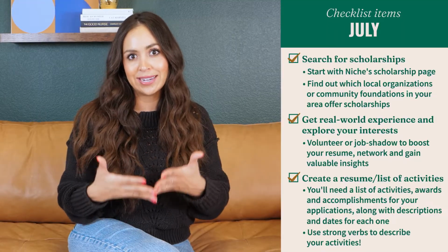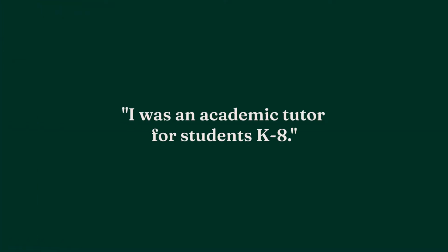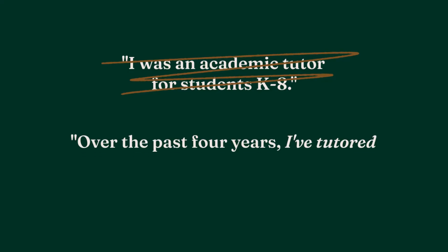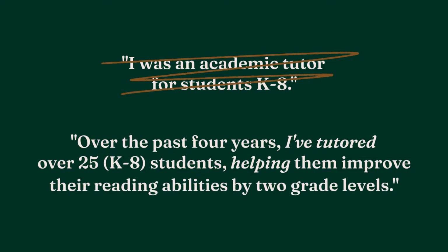If you choose to write out your blurbs, make sure to describe the activity in an action-oriented way with strong verbs. For example, instead of saying, "I was an academic tutor for students K through 8," you can say something like, "Over the past 4 years, I've tutored over 25 K through 8 students, helping them improve their reading abilities by 2 grade levels." The activities section of your college application takes a surprisingly long time, so getting a jump start on these descriptions will help you ease in.